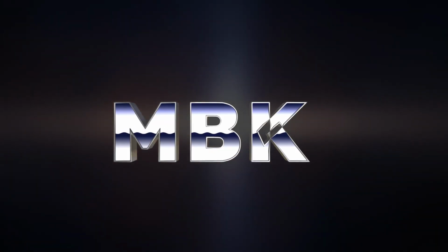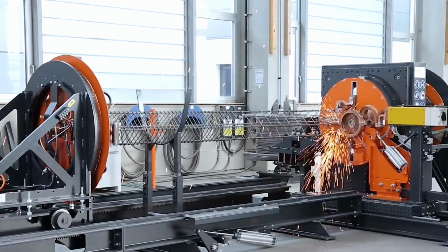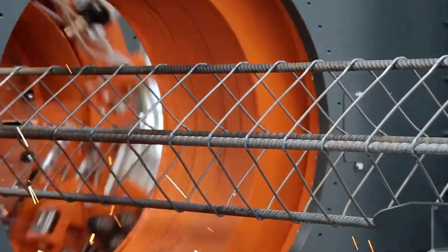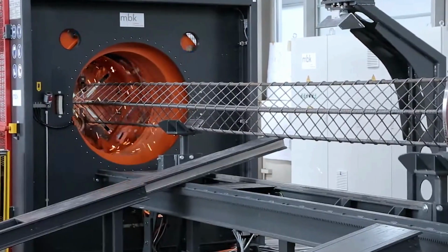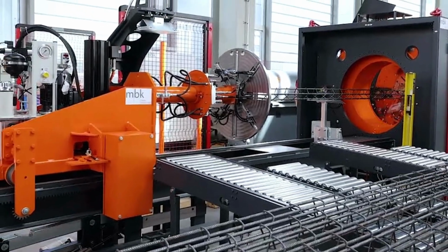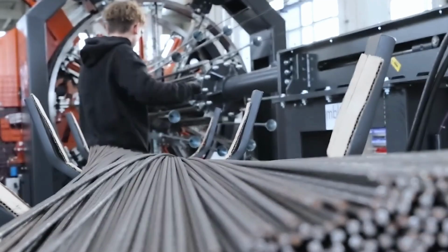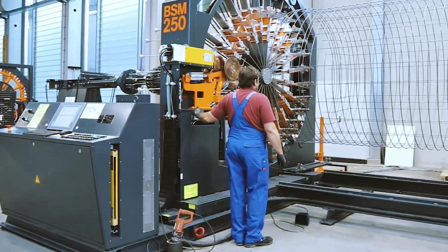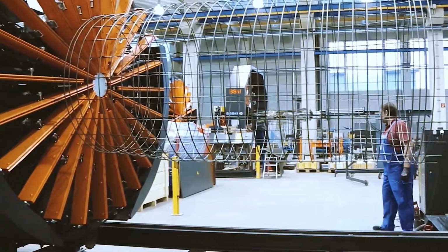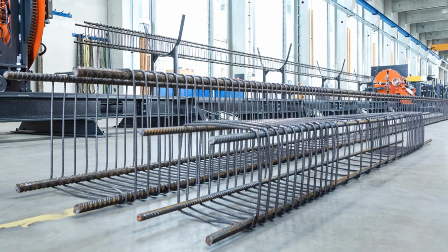If you thought the last machine was impressive, just wait until you see the MBK cage welding machine in action. It's a true marvel. Watch as sparks fly and steel rods come together with incredible precision. This powerhouse of a machine weaves reinforced cages used in concrete construction, forming the backbone of some of the world's most iconic structures, from towering skyscrapers to massive bridges.